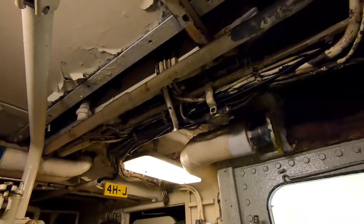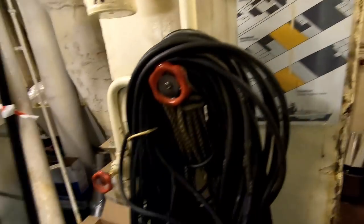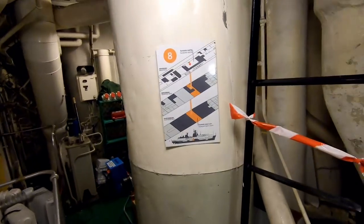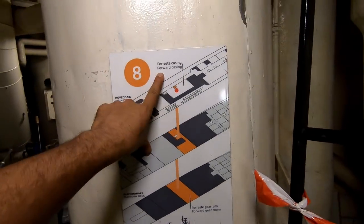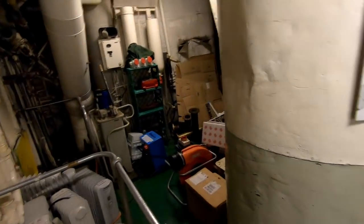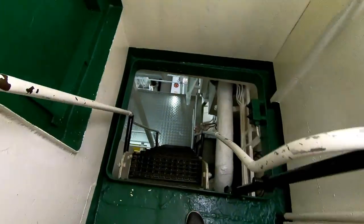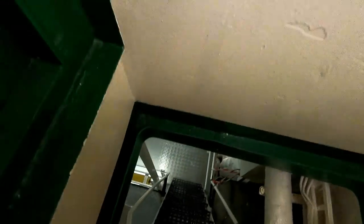Now we'll be entering the engine room. We'll be going down to the engine room. This is the maintenance room, I think. We are somewhere in the middle, forward casing. We are in the forward casing now. So we'll be going down. Let's go find out something interesting.